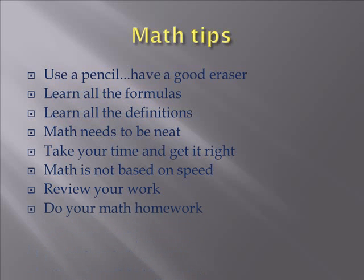Do your math homework. And this is a key. And the key is the extra practice helps cement the process. But what we're talking about is, let's say you're doing equations. If you do one equation, you may or may not get it right or wrong. You do two, you improve the process a little bit. You do the 20 that your teacher asks you to do, and you're really cementing it.